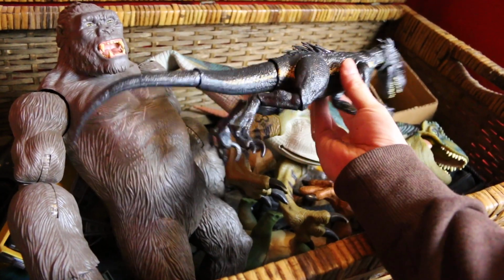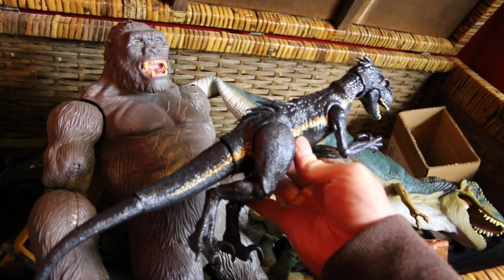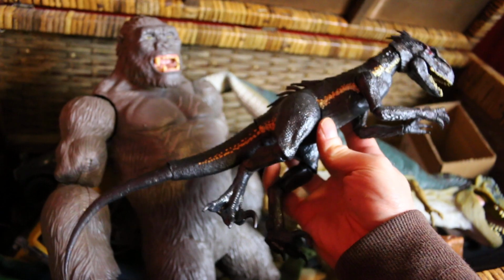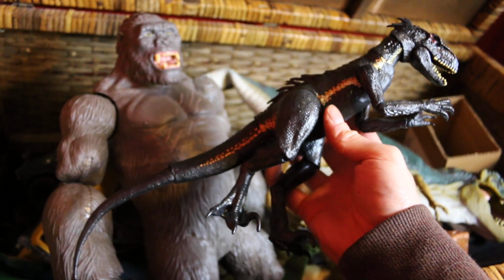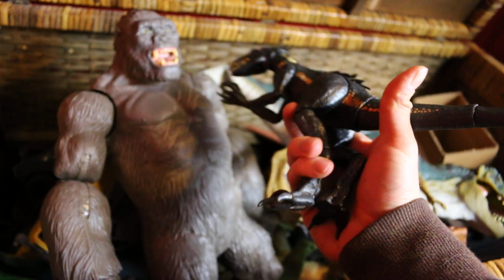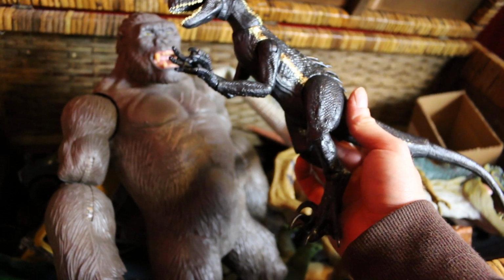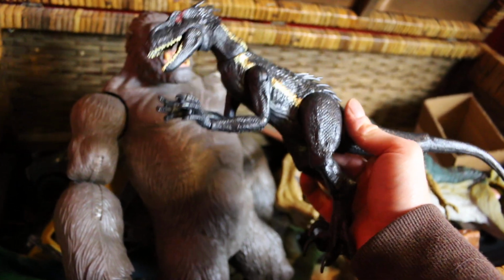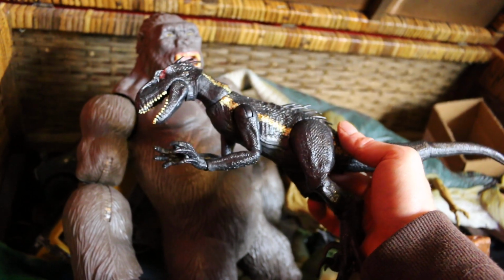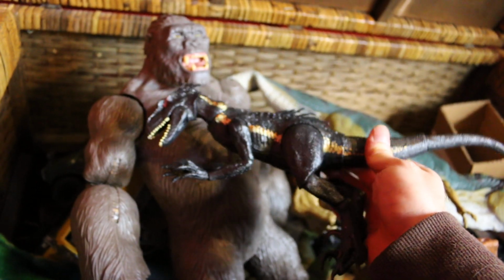This, I think, is one of the coolest Jurassic World toys right here. It's the Indoraptor, and it's fully articulated, so it's very impressive. In fact, I think it's up to the standard of the Allosaurus that I think Hasbro made. I can't quite remember, but it was sometime in the 2000s. Might have even been 2009. But the Allosaurus is epic.